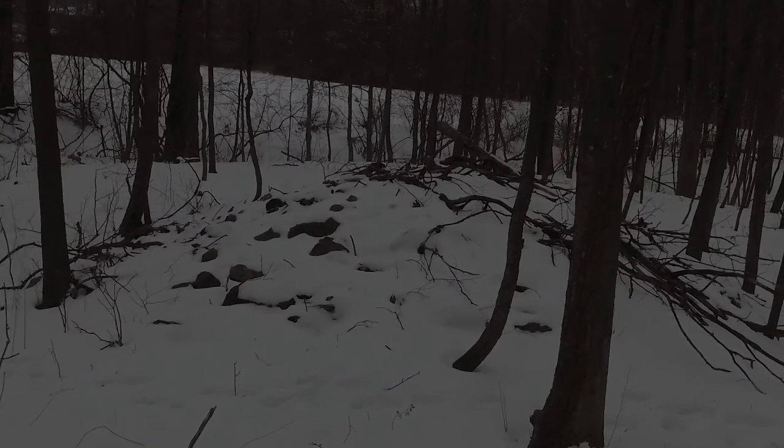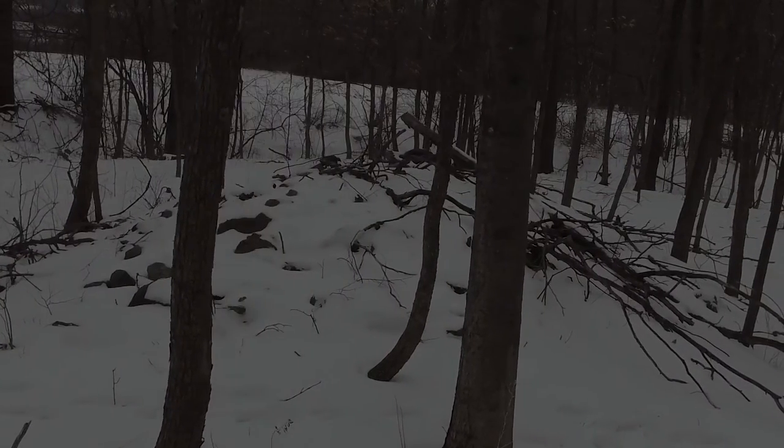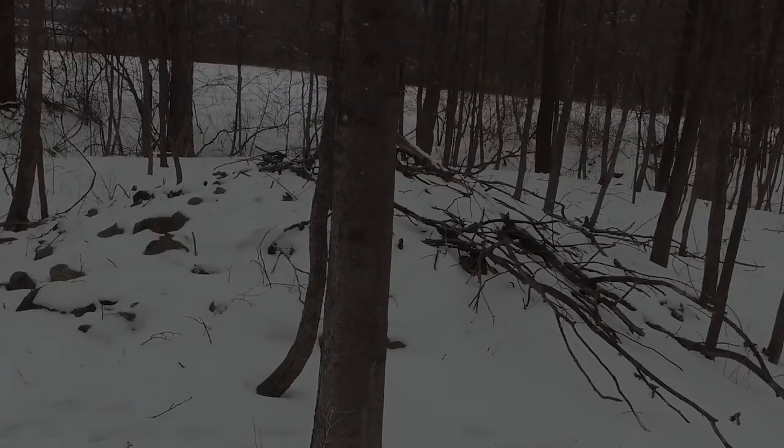So there you go. Farmer stone pile, Native American stone pile. I'm going to vote for the Native Americans. I have more information on similar sites like this all throughout the Finger Lakes. There's a large concentration of these in High Tor above Naples.